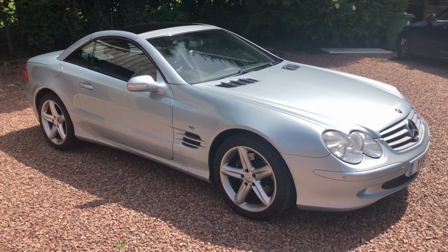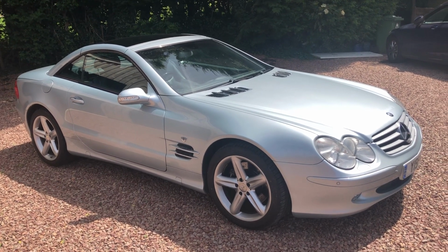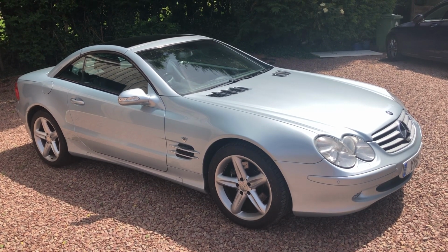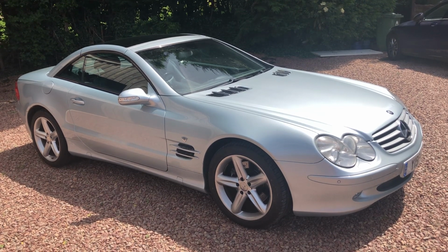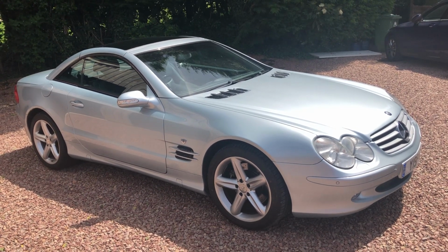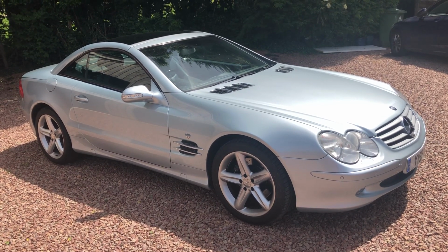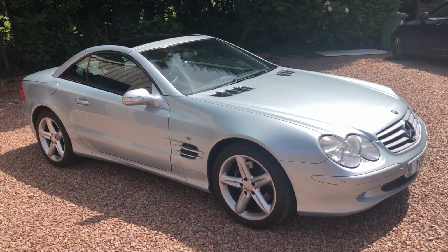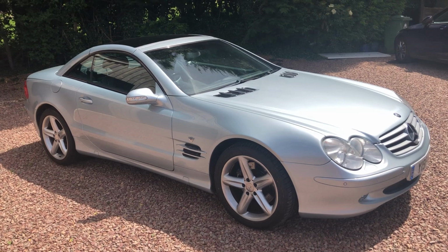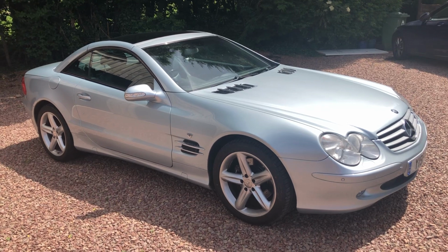So in my time, I've had 2 front suspension units replaced. The SL500 came standard with ABC, active body control. Very clever hydraulic suspension system that keeps the car very flat through corners and braking. It is very, very expensive to fix, and I've replaced both front suspension units in the last year. You're looking at about £1,000 each corner just for the replacement struts. You've then got a couple of hours to break into the ABC system as well. So really big cost there.